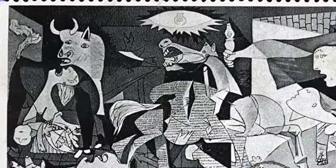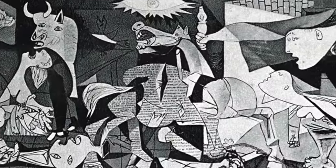Picasso, who rarely allowed strangers into his studio to watch him work, admitted influential visitors to observe his progress on Guernica, believing that the publicity would help the anti-fascist cause.